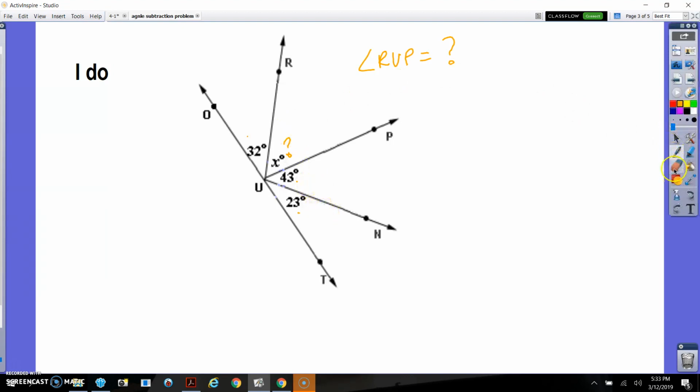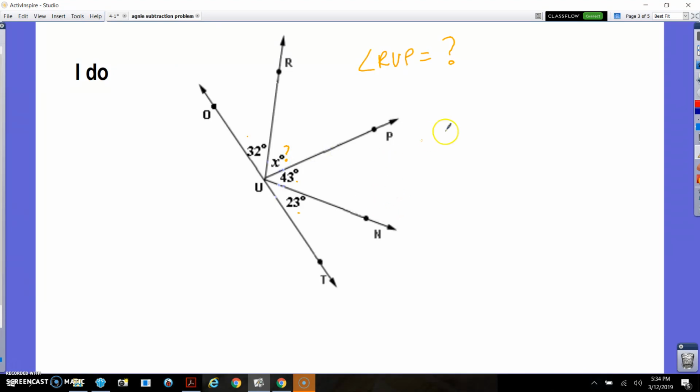So what I need you to be able to do is to look at this and say, wait a minute. There is actually one more angle I know that isn't given to me. It's there, and I know it, even though the number that I know is not written down. Check it out. I want to show you this. This angle is built off of a line. See that? And we know from a previous lesson that lines have a very certain measurement, right?